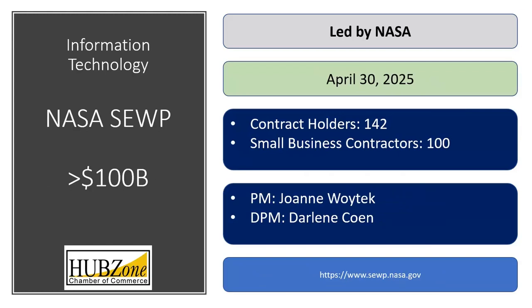NASA's Solutions for Enterprise-Wide Procurement, or SEWP, is a clear leader for the government across the board. It focuses on commercial IT products and product-based services. Put this one at the top of your list definitely to get on one way or another.